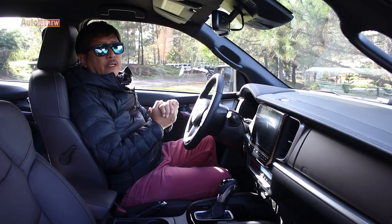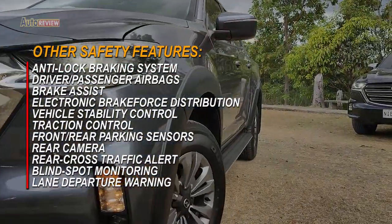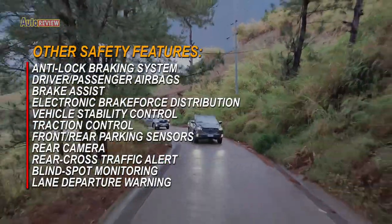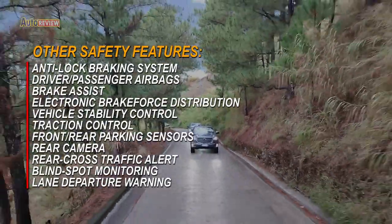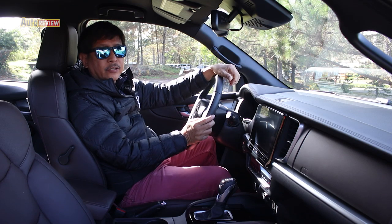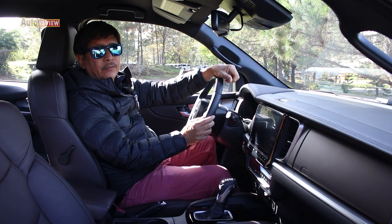Here are the other safety features of the Mazda BT-50. Now here's our car price watch for the Mazda BT-50 4x4 Pangolin Edition and the other variants of the Mazda BT-50.